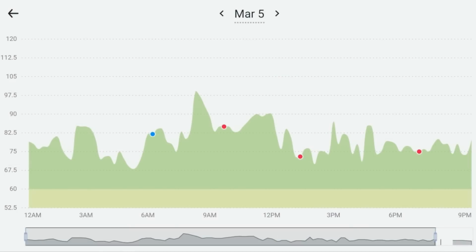Here's a quick view of all of my blood sugar data for the day. That first blue dot is when I woke up in the morning. My Fitbit automatically logs when I sleep, and it's connected with the NutriSense app, which is really convenient. So I can see right when my Fitbit says I woke up. So that's pretty cool. Now let's go over each individual meal.